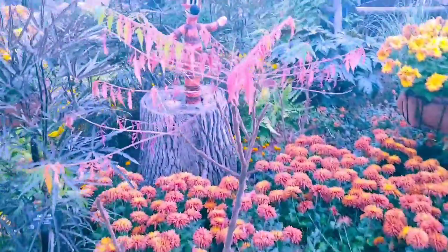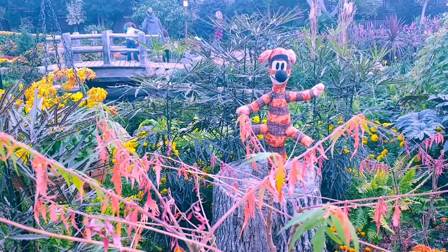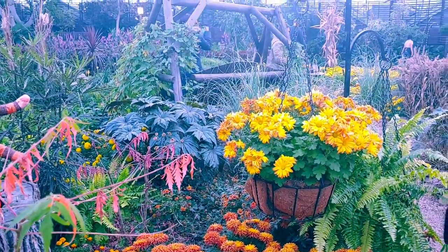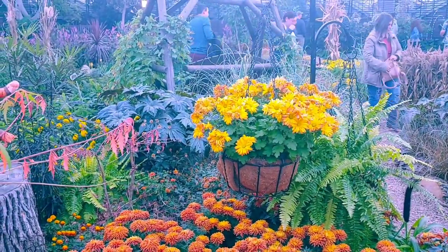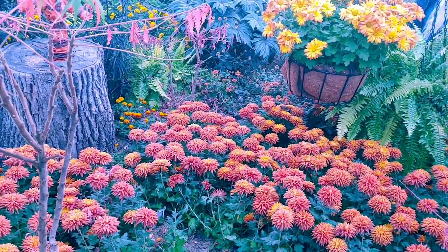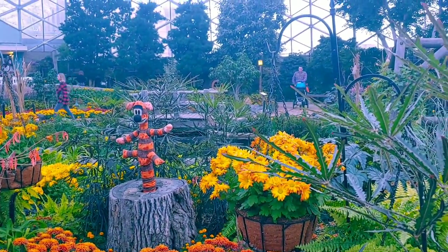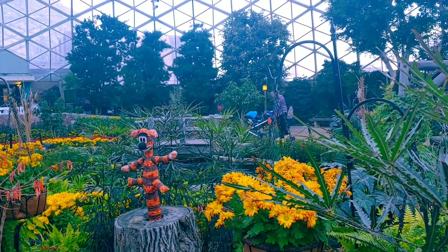Found Tigger. Tigger! Colors are just so nice. I love orange and yellow. Oh yeah, it's beautiful. Orange and yellow looks beautiful, especially here in fall time. Oh god, yeah. It also says over by you, you're braver than you believe, stronger than you seem, and smarter than you think. Christopher Robin.